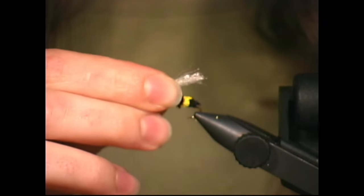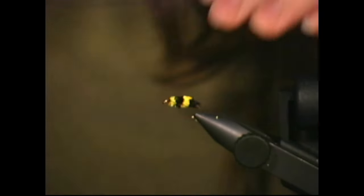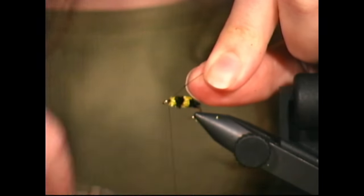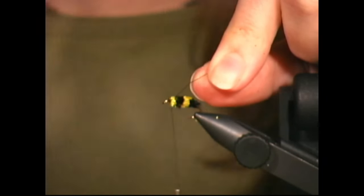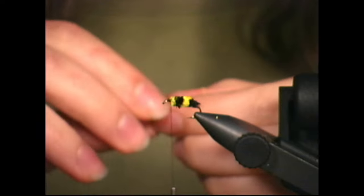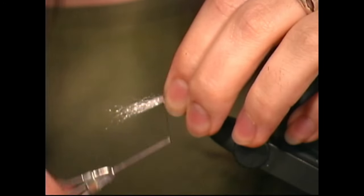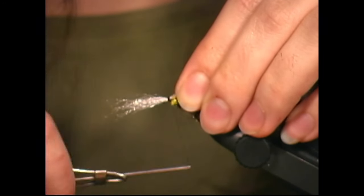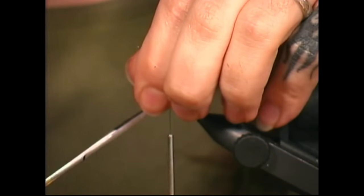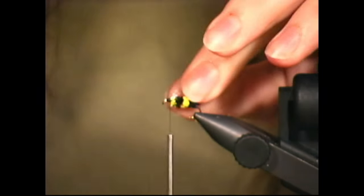Okay. Tie in that little longer wing there. Oh, and of course you can't do that without thread. Right. Thread helps. Either that or instant super glue. Go ahead, just pinch that right in there. Nothing fancy. Clip off the tips. Make that a nice flat wing.